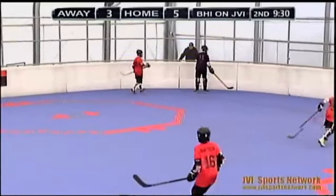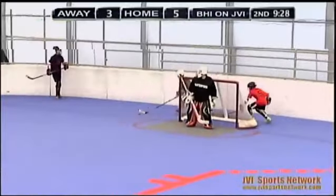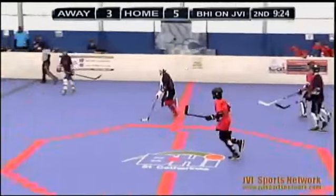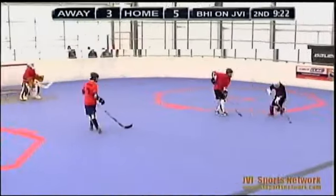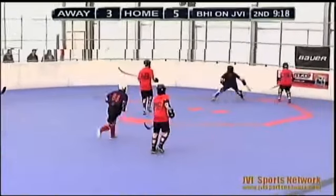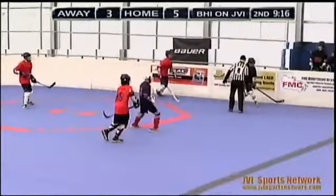General behind his own net. Visiting bench occupied again by the Red Light Rebels in their red jerseys, running up the floor representing the Cherry Pickers on the home side. Ticey Cowan, he's got two already. Looking for the hat-trick, just had it roll away from him.